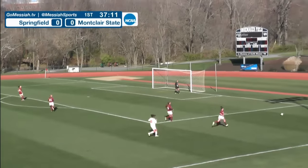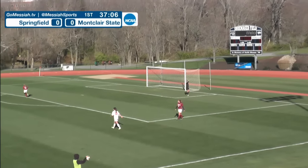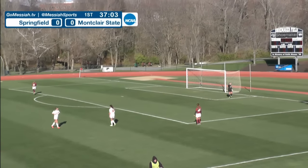Ooh, good look there from Sutkus, trying to play the ball down the corner to Madison, but it was a little too heavy. Goes out, and we'll have a goal kick for Springfield here.